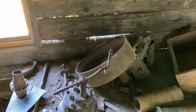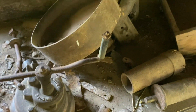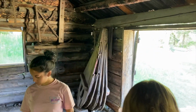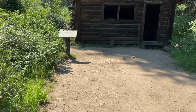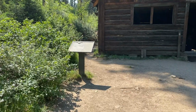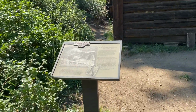Oh, and they got one of the newer bellows, like the guy at the Nevada City had. The safer version than the old version. 1897. Oh, well, hold on. First of all, you said erected. But never received much use.